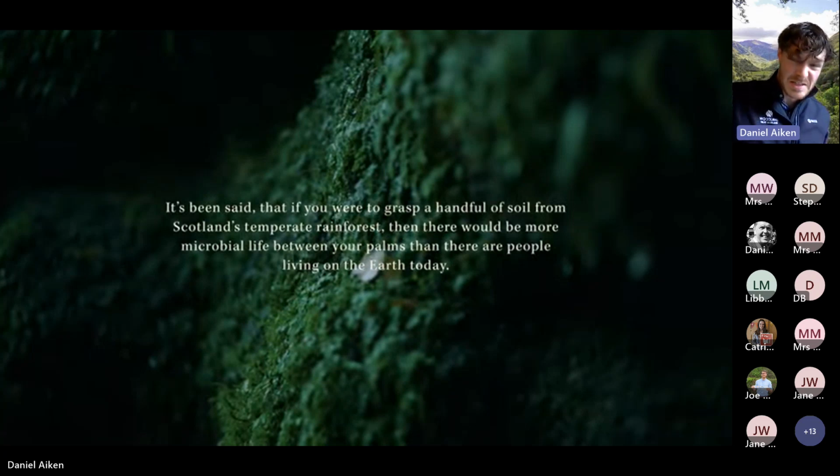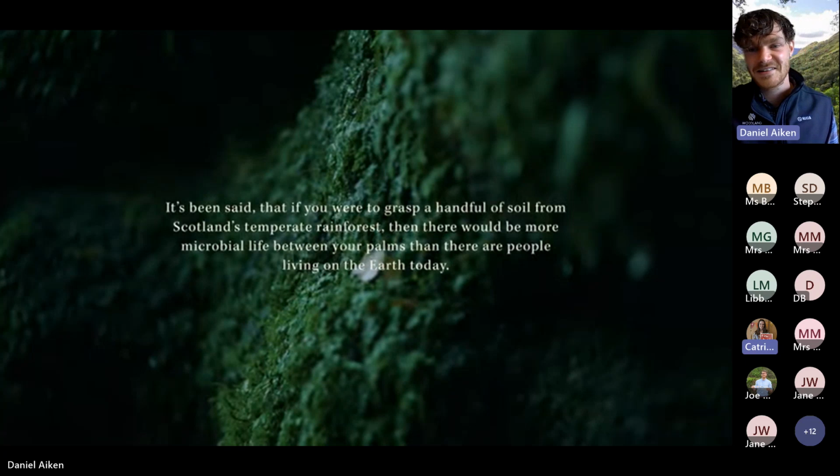And they said that it's been said that if you were to grasp a handful of soil from Scotland's temperate rainforest, then there would be more microbial life between your palms than there are people living on the earth today. That's an amazing thought. That's a wild thought. A beautiful thought as well, isn't it? There's so much life that we can't even see.